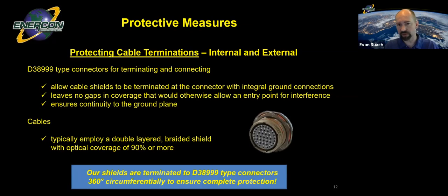The cables are also very specialized. In our applications, we tend to use a double layered braided shield, an overbraid that is wound counter to itself, so they overlap in opposite directions. And we would typically specify an optical coverage of 90% or more, just to make sure that we have the coverage we need to get the shielding we need to protect our equipment.